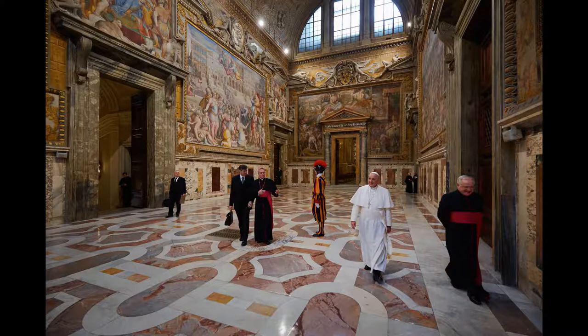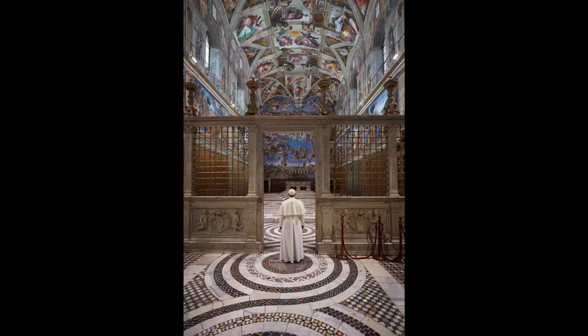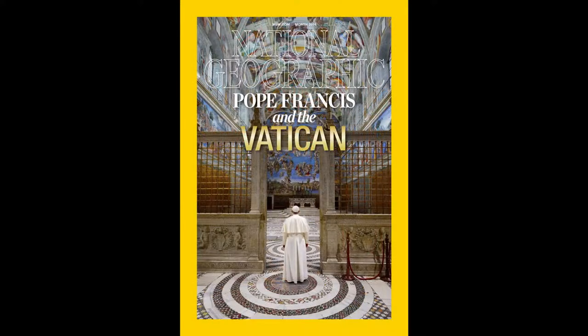We crossed the Sala Regia and entered the Sistine Chapel, which was empty because it was Christmas morning. Pope Francis walked in, stopped for about 5 seconds, looking at Michelangelo's masterworks, and then he turned around and walked back out past us. Francesco turned to me and whispered, "There's your cover."